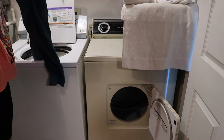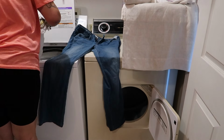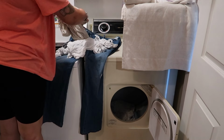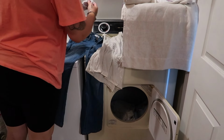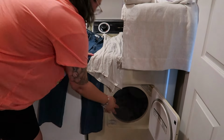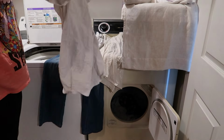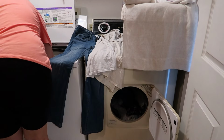Now that our load is done in the washing machine, I'm gonna go ahead and put what I want in the dryer. But when it comes to my jeans and my shirts, I like to hang them on my drying rack. You guys always ask me about my drying rack. I have had it for a very long time. I love it because it holds so many clothes on it. I'm sure you can look one up on Amazon or Target, even Walmart, and find something similar.